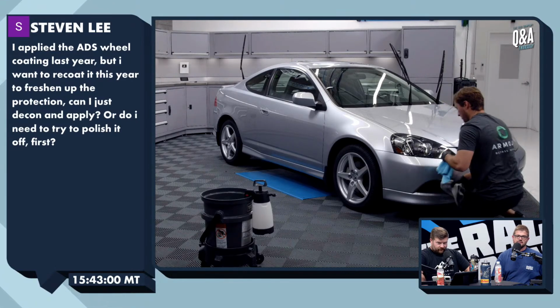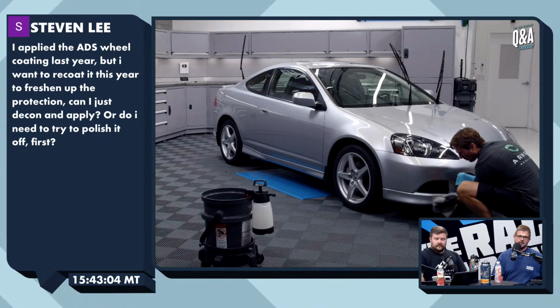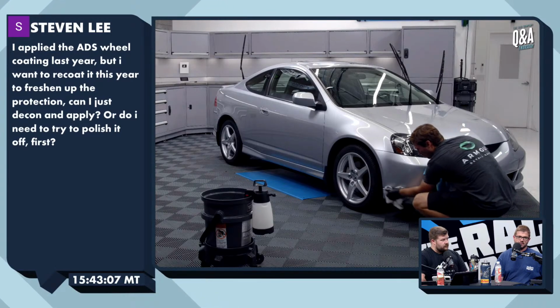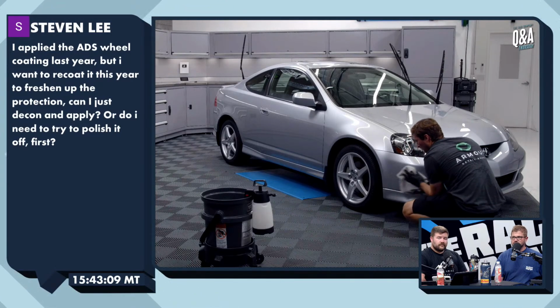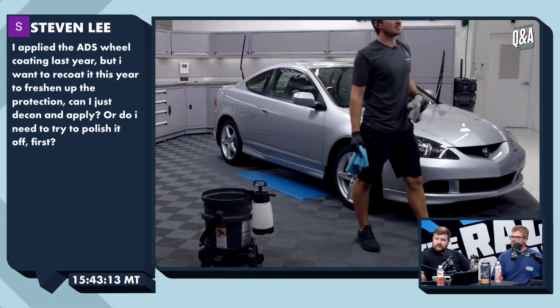Depends. I think for the most part, if they are really heavily contaminated, I don't think you need a polish. I think you could probably just re-top off. Is that correct, Bradley? I mean, it's been a year. I think it's probably been plenty of time.